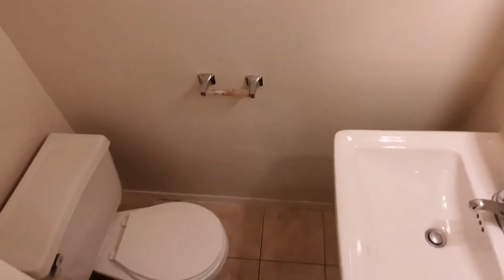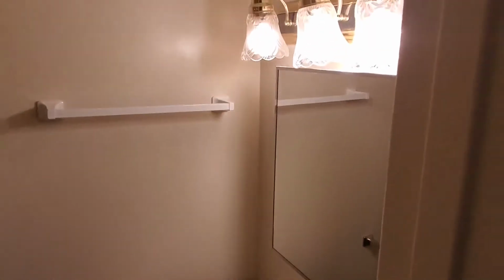Turning back down into the hallway as we boogie our way back down to the first level. Find ourselves in the half bath. Sink, toilet, mirror.